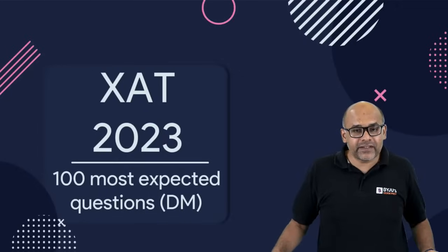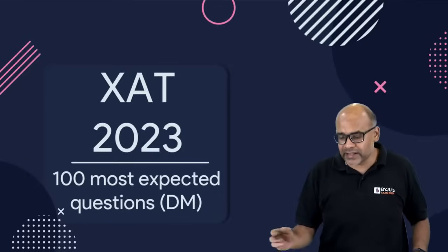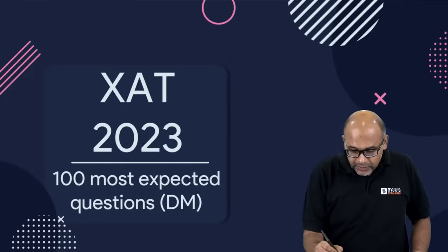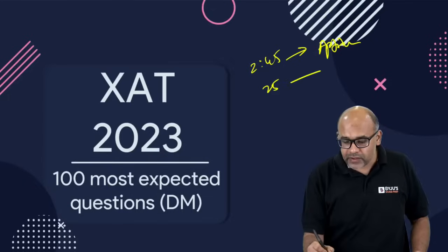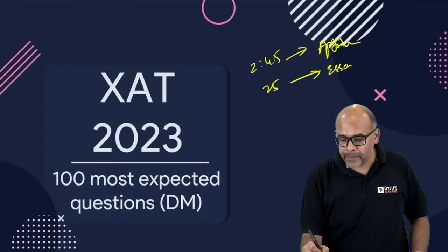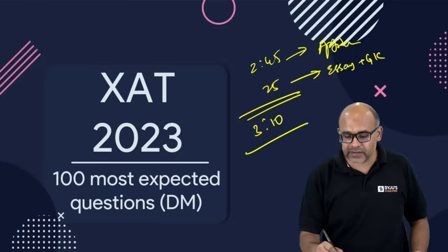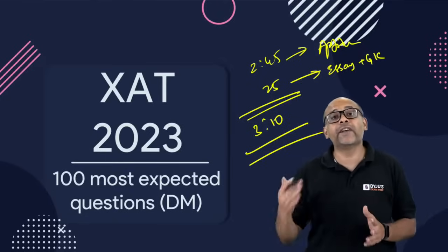Why this time XAT has given 3.5 hours? It's always like that, Jas. 3.5 hours, it's always like that. See, you have 2 hours 45 minutes. So look at it. 2 hours 45 minutes is your aptitude. Then you'll have 25 minutes for your essay plus GK. So it's always 3 hours 10 minutes. It's always been like that. Now why will they say 3.5 hours?